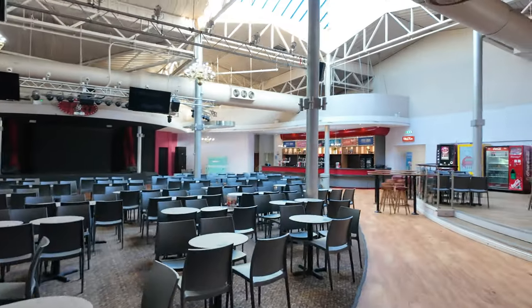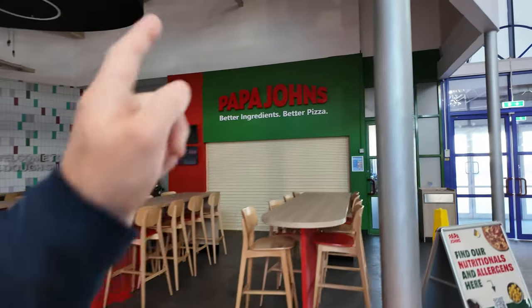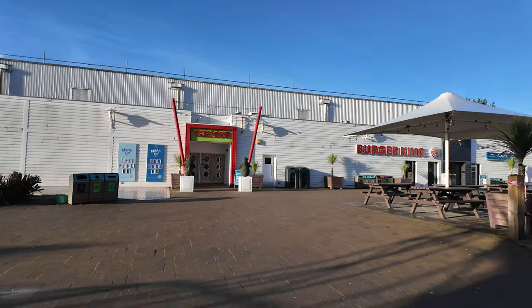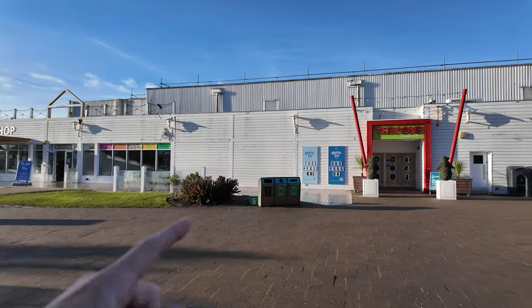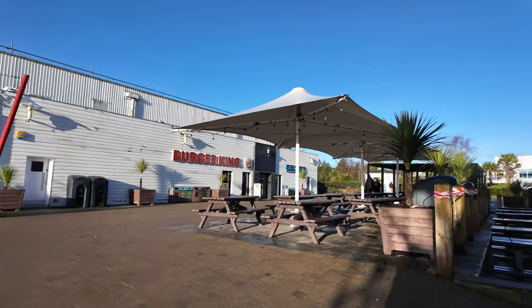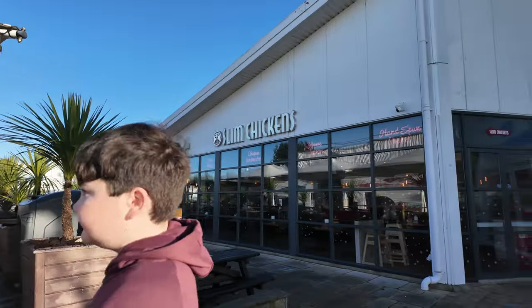So it looks like this is the bar area and also a stage area, so I imagine this is where they do the shows at night. Oh, and Papa John's is there. Yeah, so there's a gift shop over there. There's the Cove, which I think is another like theatre area. Burger King's over there and Cook's Fish and Chips over there. Slim Chicken's just by there.